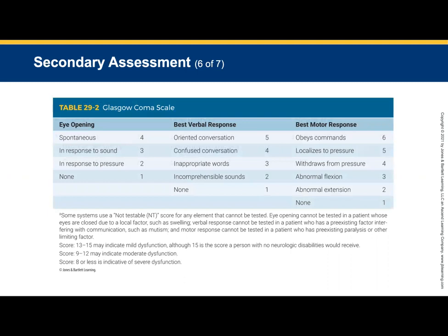Let's see here. So there's your GCS. That's how you give them their scores. Obviously, a deceased person is a 3, and the best of all is 15. So I would say get used to this chart. You're going to use it probably for the rest of your EMS career.